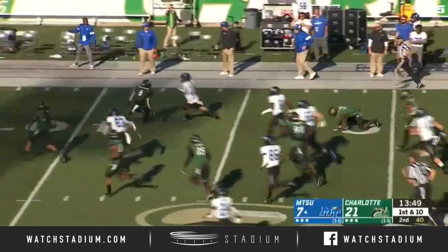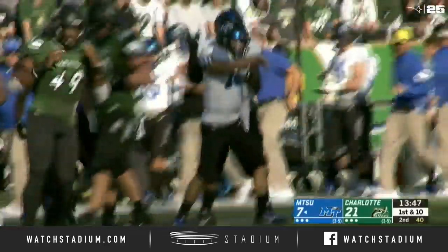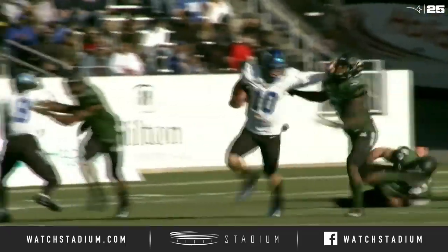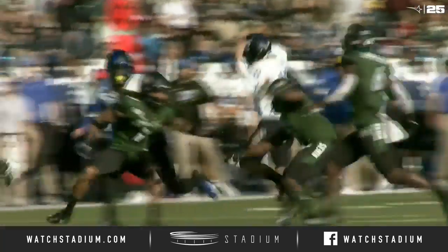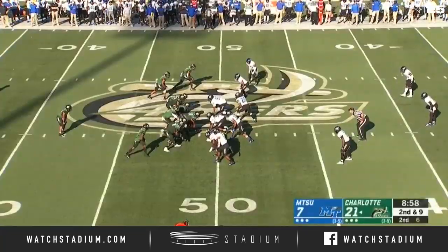Well, O'Hara running it himself, still on his feet. What a run by Asher O'Hara. Yeah, just a great job here by O'Hara. Designed quarterback run, and then his speed right there. Runs through arm tackles, fights off Johnny Pittman there in the middle of the field. Under nine to play here in the second quarter.